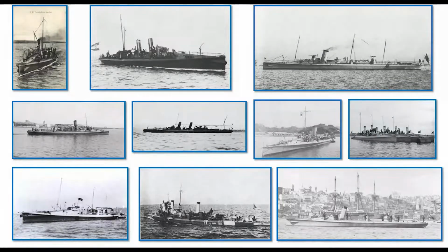The other boats served with Austria-Hungary, which are the two top left-hand ones. The one on the left is as originally built. The one next to it with 2 funnels is as reboilered. For the Chinese Navy, for Italy, again, there's the second row.